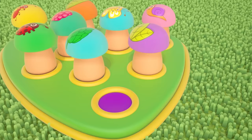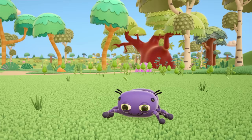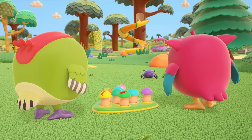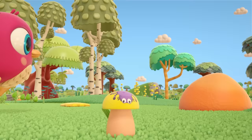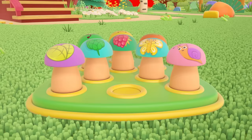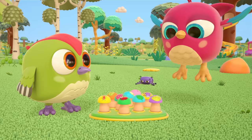There's still one last spot in the meadow. Little spider, have you seen a mushroom? There's a mushroom with a spider on it. All the toys are back where they belong.